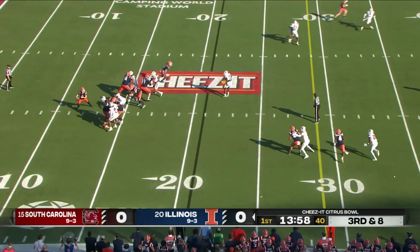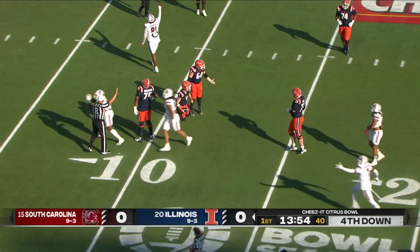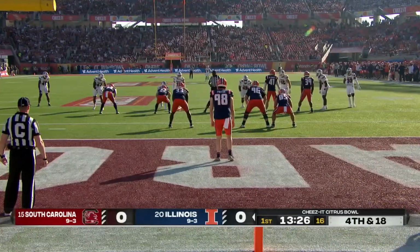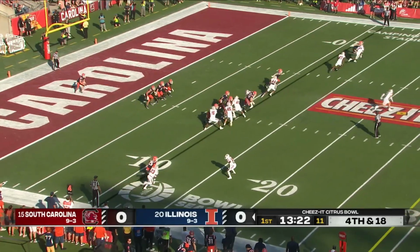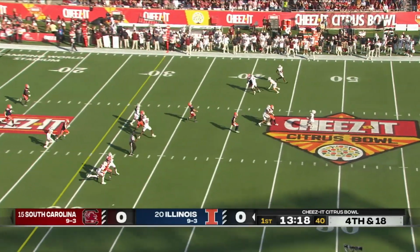Fighting Illini without their top receiver coming into the ball game, and might have used him on that play as Altmaier is sacked on the play. And Mark, the big question for South Carolina, how would they replace number 47? His replacement, Brian Thomas Jr., gets a sack on the first chance. They got good pressure on him.